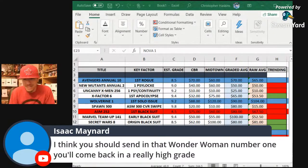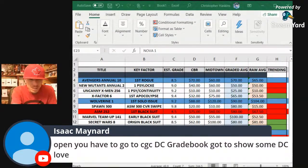So that'll be 2 out of 5. Then we'll have 3 left. The Mastodon, what's going on? Appreciate you stopping by. You have to go to CGC, DC, Gray Book. Got to show some DC love.